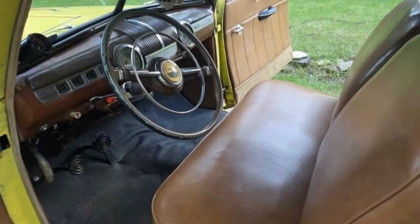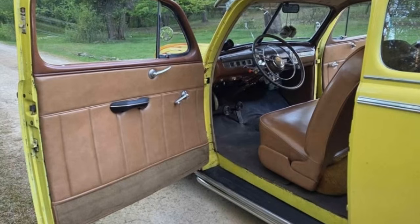Inside, the car is described as having a brown interior, consistent with the warm tones commonly found in mid-1940s automotive design. While detailed interior modifications are not extensively listed, the overall presentation suggests a vehicle that has evolved over decades rather than being fully rebuilt at once.